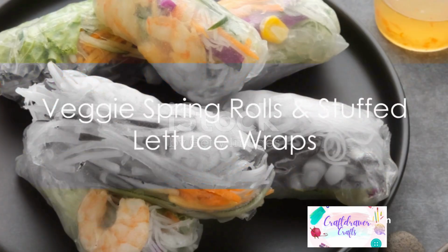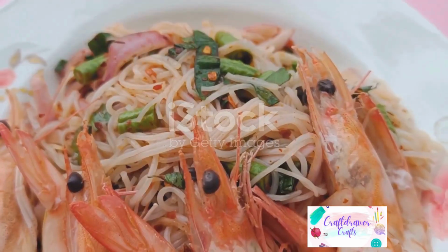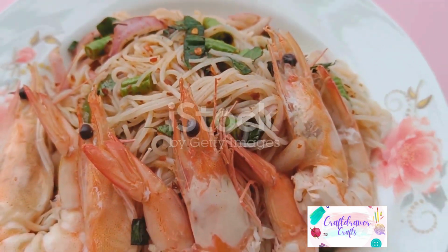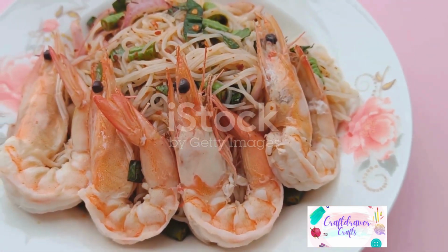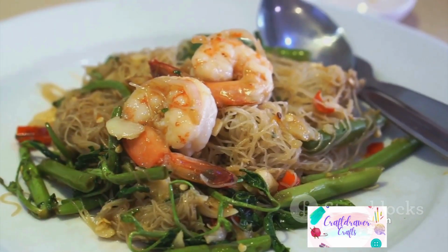For our veggie lovers, veggie spring rolls and stuffed lettuce wraps are on the menu. To make the spring rolls, douse rice noodles in a light soy sauce, throw in steamed veggies, boiled shrimp, bean sprouts, and top off with a crunchy peanut sauce.